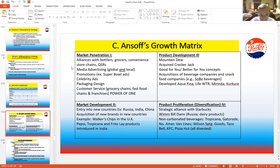Now, if we stay in the same, existing market, but we develop new products, here are some illustrations of how that has been done. Do you know that PepsiCo acquired Cracker Jack? When I was a kid, Cracker Jack was just Cracker Jack, but now it's a PepsiCo product. PepsiCo acquired a little company in Tennessee called Mountain Dew. It just had a funny name and a real strong taste. It had enough caffeine and sugar to clean the rust off of bumpers. But we saw it for what it was.